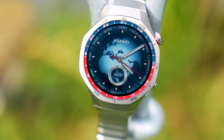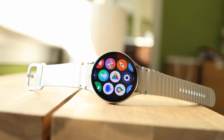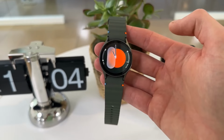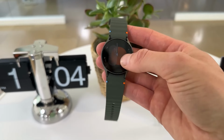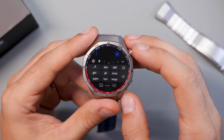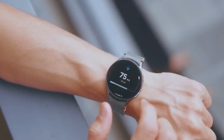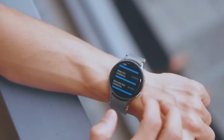The HUAWEI Watch GT 5 Pro and Galaxy Watch 7 are the two hottest smartwatches on the market right now, and we're about to save you hours of research and hundreds in buyer's remorse. We've spent months researching both watches to give you the real scoop on which one actually deserves your money.